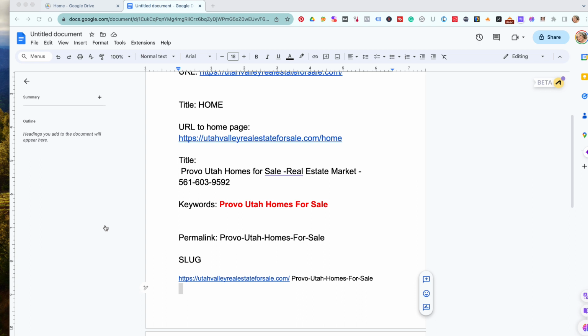And so what I want to show you is how this works. So we'll go to this Provo, Utah homes for sale page. If you click this little quick edit here, it'll open up and show you, and you see how I have real estate market there, what I didn't want. So it made it a little bit long, right? Now it's okay. This is going to be okay. I'm not changing that. It's not worth me making a 301 redirect out of this one.